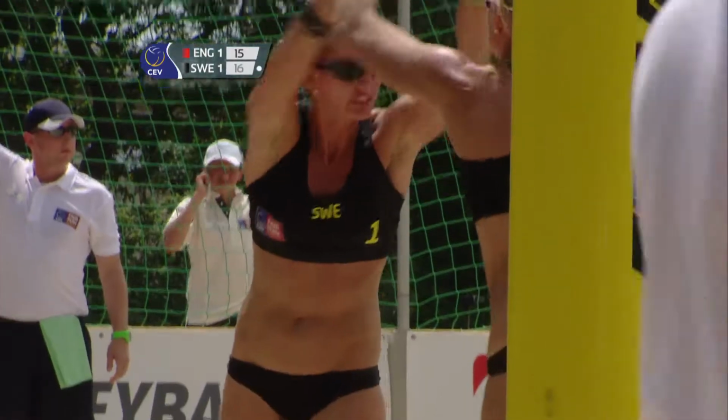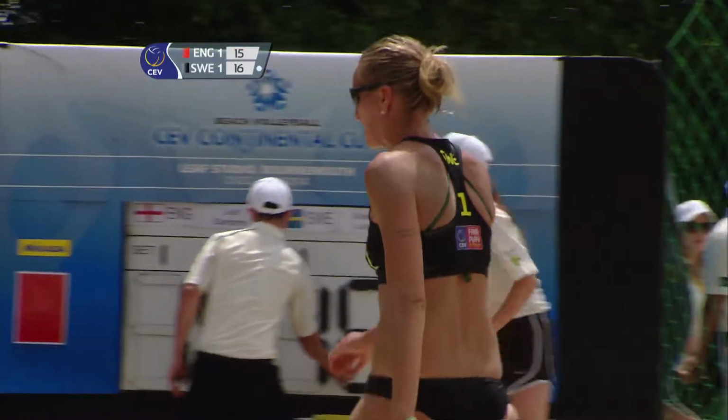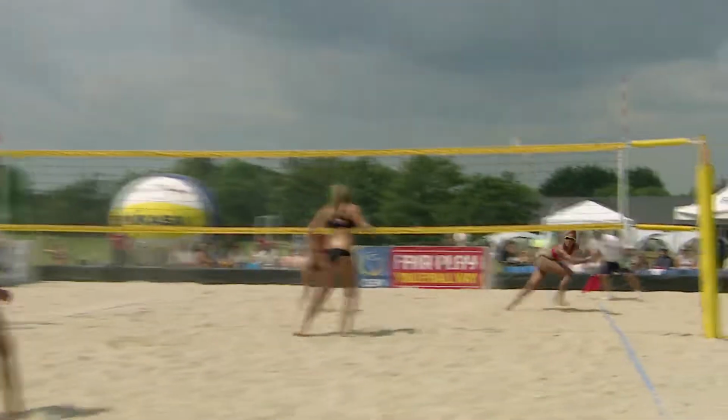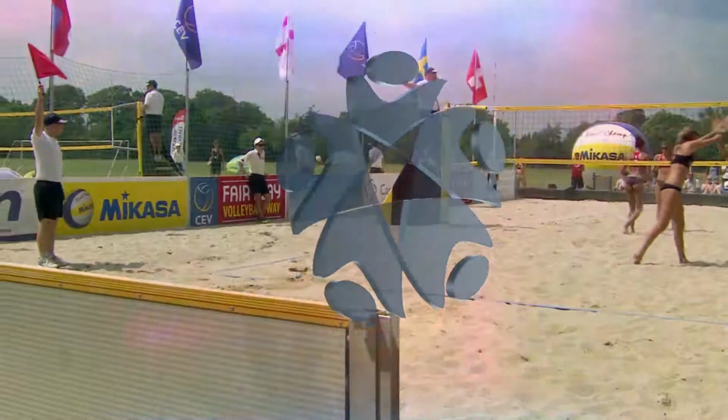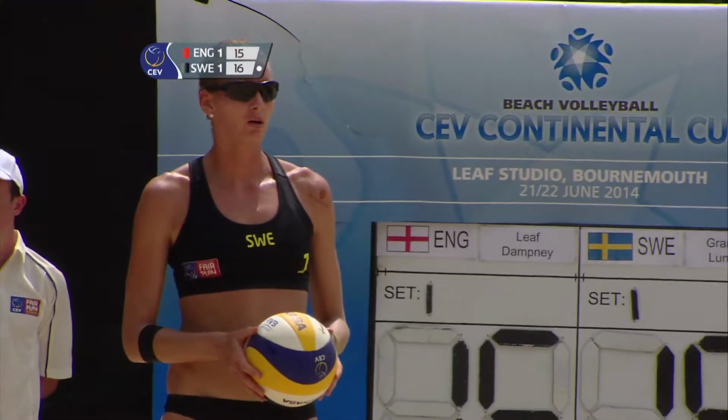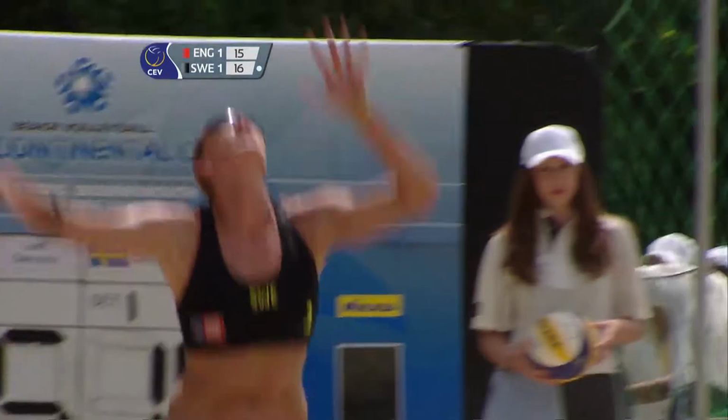And that is overcooked by Savannah Leaf, and now Sweden have a first match point opportunity. They've survived 3 against them, and they've managed to carve out 1 for themselves here, courtesy of the unforced error from Savannah Leaf. And now England are up against it.